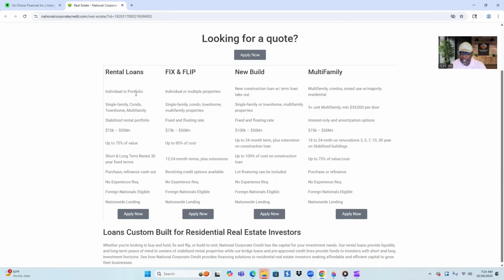If they're willing to do the interest only and amortization options. Amortization where you pay it over time, and you're paying it off over time. The interest only where you're just paying the interest on that loan. Okay. Again, 75K to 50 million plus is what they were loaned on multifamily. 18 to 24 months on renovations, 3, 5, 7, 10, and 30-year on stabilized buildings. Wow. All right, so there you have it. Up to 75% of value cost.